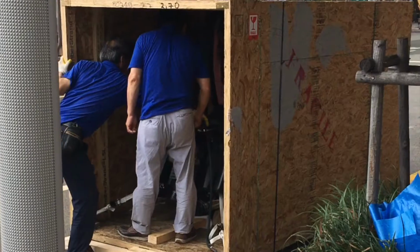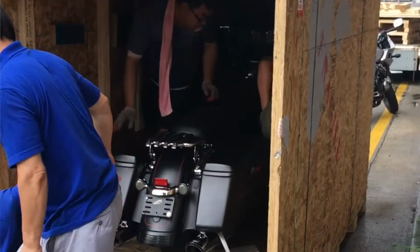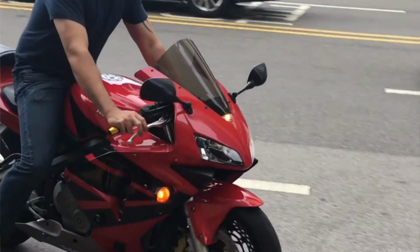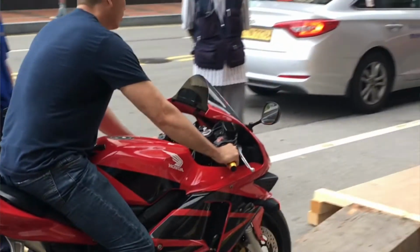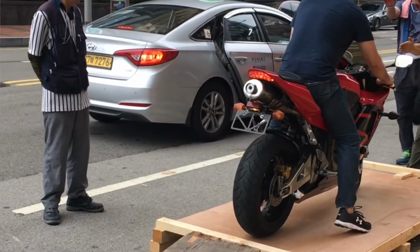Fast forward 3 years after South Korea, 2018, I departed South Korea and went to Okinawa, Japan. Now mind you, this whole time I've had my CBR 600R and that CB 400R with me, and alternated riding to work in South Korea.